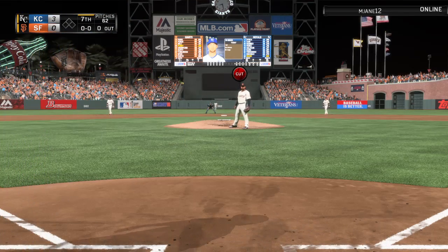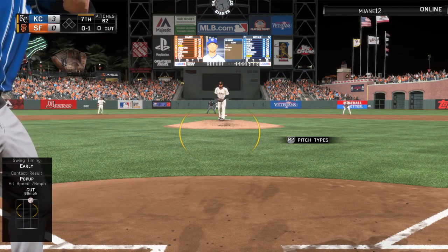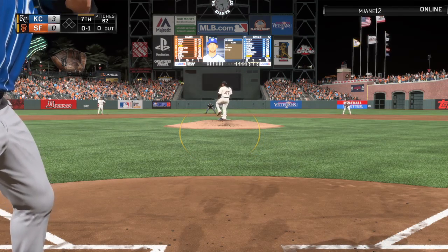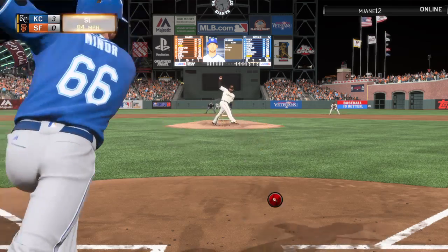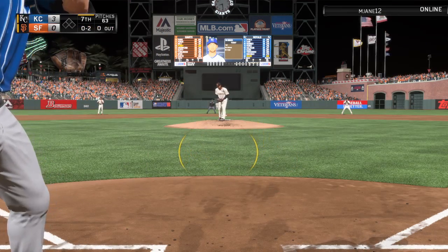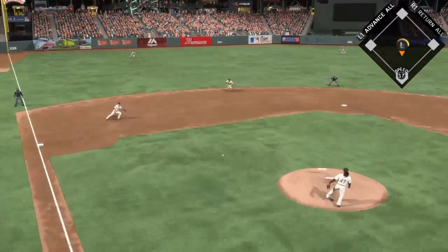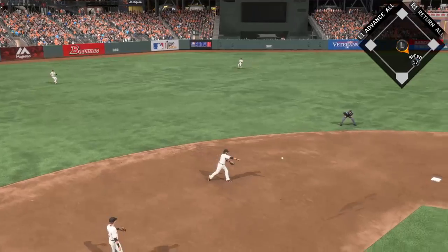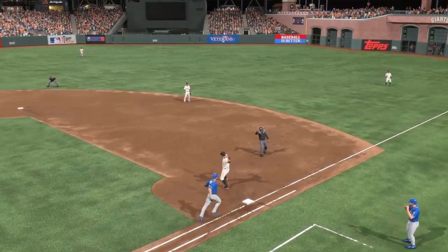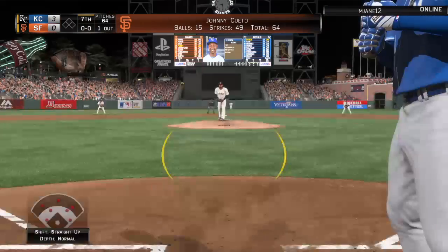That's yanked into the stands. Strike 1. Boy, he comes back with a beautiful pitch there, and he's dominating this at-bat. It's 0-2 now. Hit to short. And the throw to first is in time, so the leadoff man is gone here to start inning number 7.